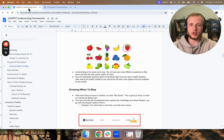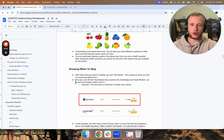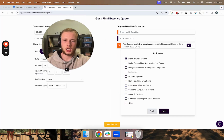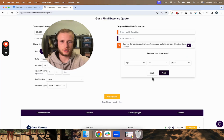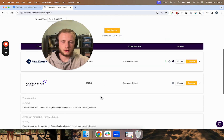So when do we know when to stop, right? We are only going to stop asking questions if we're just left with guaranteed issue options, right? Usually, right now, the only guaranteed issue options we have are Corebridge, which is AIG, and Great Western. So if we put in a health condition, right? Let's say, for example, I asked them if they smoke. I asked them about cancer, and they say, yeah, I have cancer right now. Current cancer. No matter what cancer it is, it's not really going to matter. Now I only have 2 options.